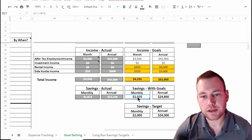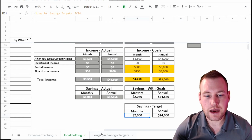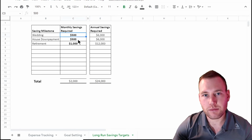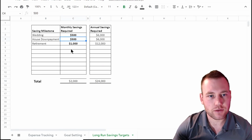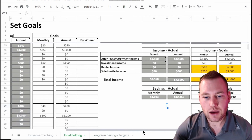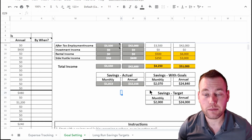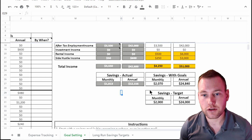And boom, you can see now that our savings goal is above our target. So we can now put down our $500 a month for the wedding coming up, our $500 for a house down payment, and our $1,000 a month that we're going to invest in retirement. Alternately, you could realize that your long-term targets are too ambitious, and this will tell you whether or not you can achieve them or not.